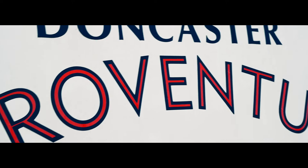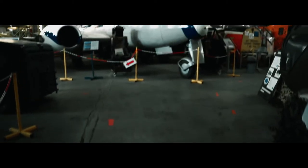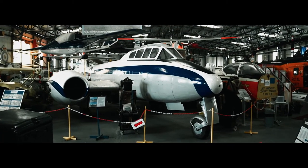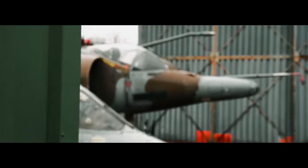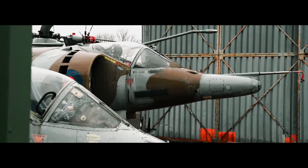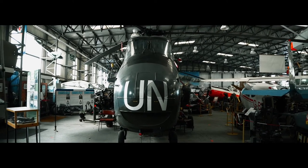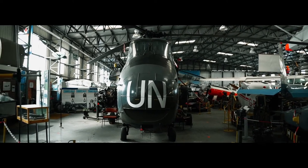This museum opened here in Doncaster in 1999 under the name Aeroventure after moving from its home in Firbeck. And what a fitting location. These buildings are the last surviving buildings of RAF Doncaster. It's undeniable that Doncaster has never seen the sky as the limit, with its own RAF base, airport and aircraft museum. But the town's aviation history stretches before the Second World War, before the First World War even.